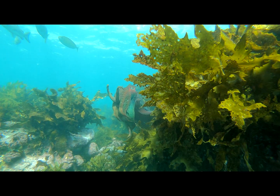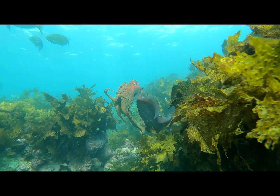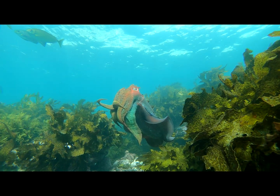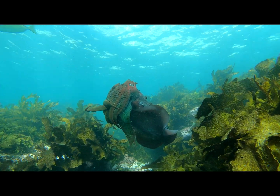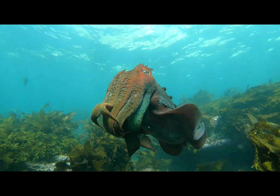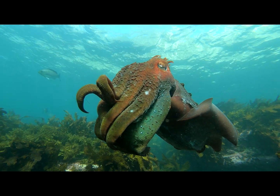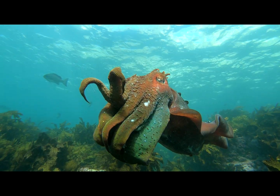The cuttlefish then bites prey with a chitinous beak in the centre of their appendages, and venomous saliva assists in prey subjugation and digestion. This beak is also used to bite prey into manageable pieces, with a spiky tongue-like organ called the radula, grinding these chunks down further as they enter the esophagus.